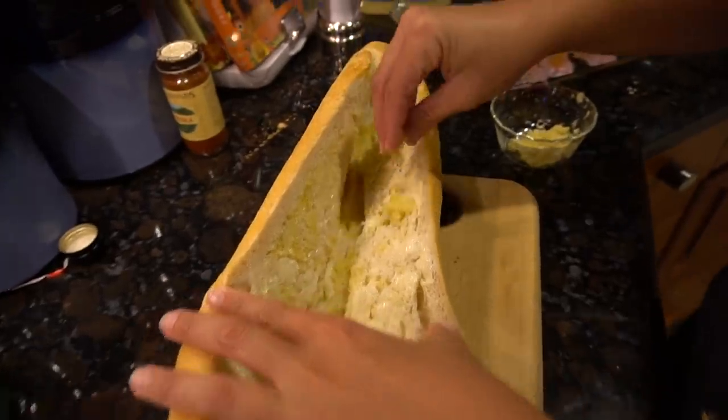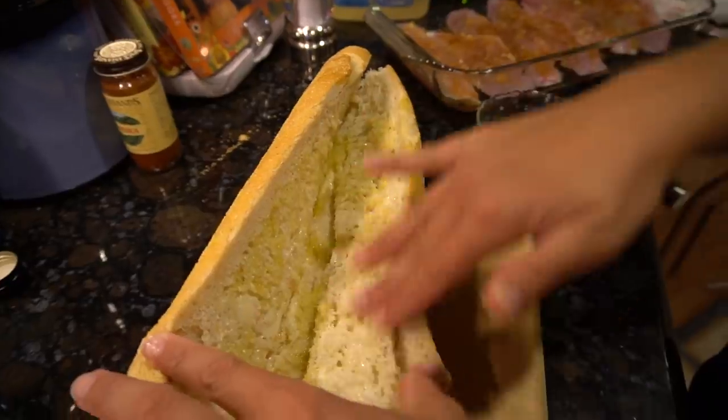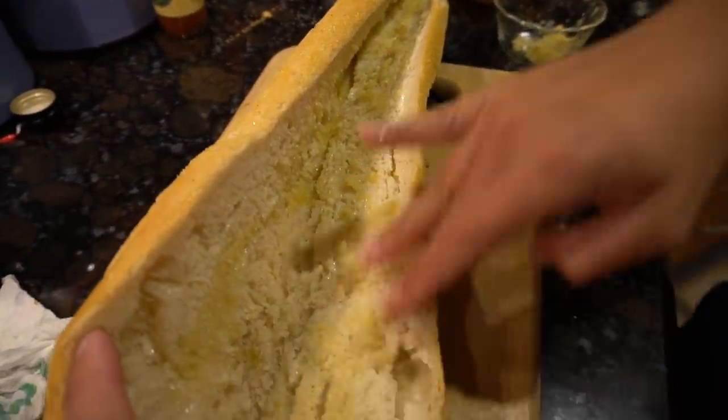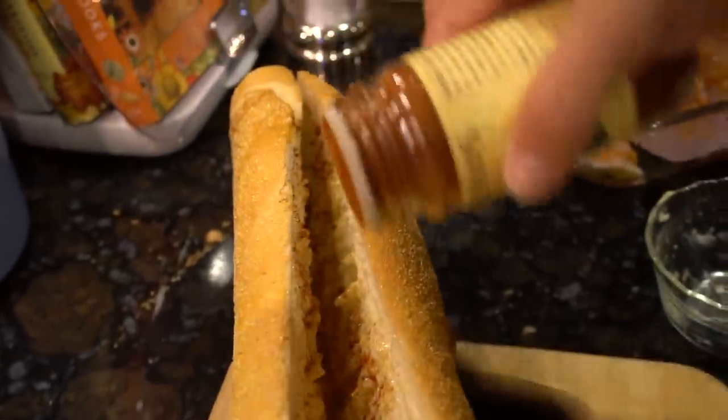The French bread was super soft and I didn't want to dry it out, so I'm going to just basically warm it up on the grill. I spread on some butter and olive oil, brushed on some fresh garlic, and sprinkled on some paprika.